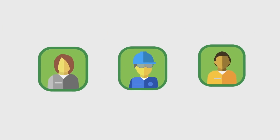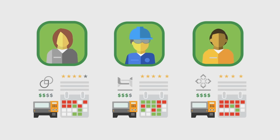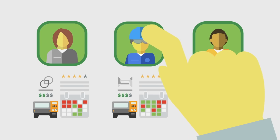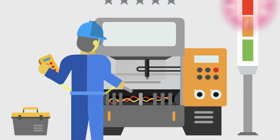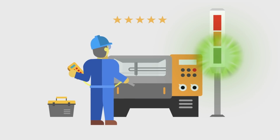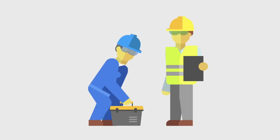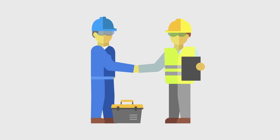They'll then respond with detailed information that helps you choose the right service provider. The app makes it easy to compare quotes based on rates, availability, and customer reviews. Finally, just schedule the service with the best candidate and have the work done. It's easy. And once your machine is back to work, rate the service provider to help strengthen the power of our network. See why the UP app is quickly becoming one of the most indispensable tools in industrial manufacturing today.